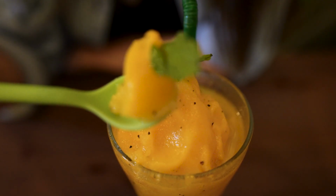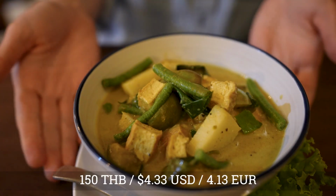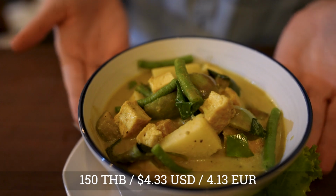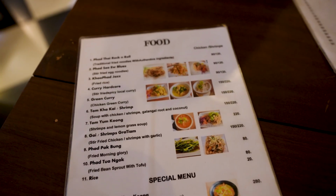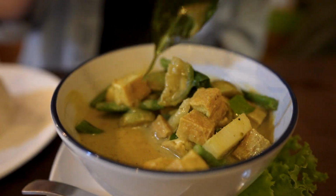Y'all, we're at Pad Thai Rock and Roll, and this is one of our favorite restaurants here in the Kantiang Bay area. I think the owner that cooks up all the food here, I'm pretty sure he was in a rock and roll band in Thailand. His pictures and everything are up on the walls, and they've got just the classic rock playing every time you come, and the food is absolutely delicious. Ashley and I both got the green curry, and they can make it vegetarian with tofu and veggies. It is so good. Highly recommend. We love this place.